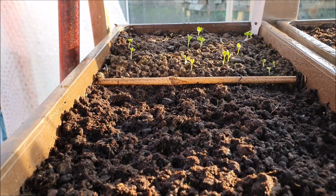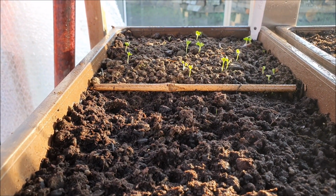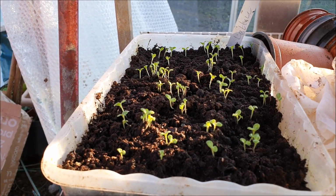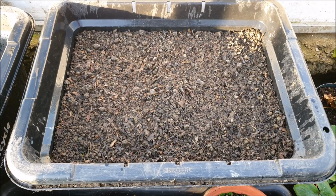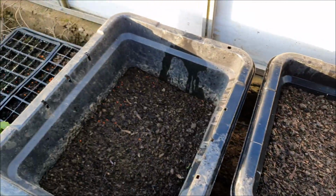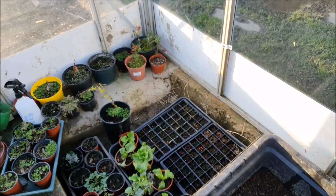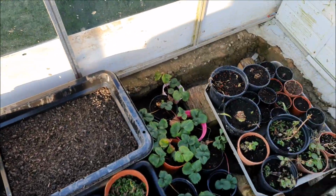At the back I've got kale. You know how much I enjoy my kale. And like I showed you last week, the lettuces are all doing fine. Carrots really haven't made an appearance yet. Neither is my first potato. Everything else pretty much as is.